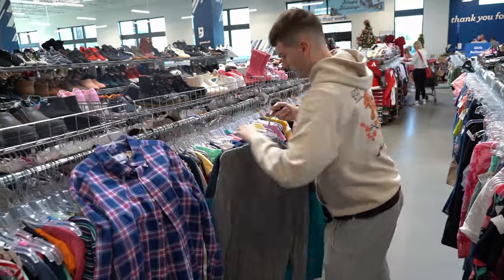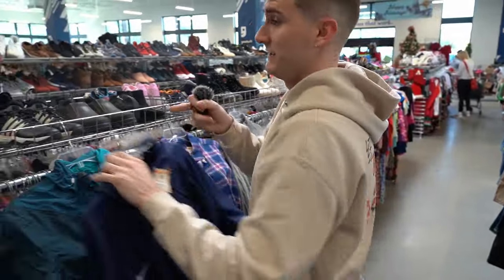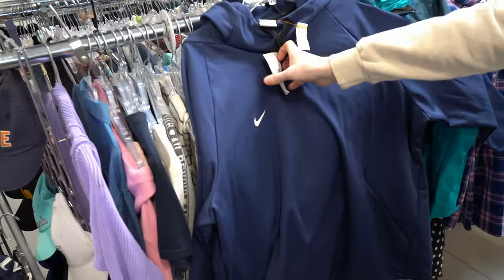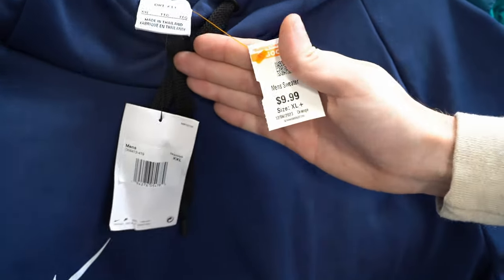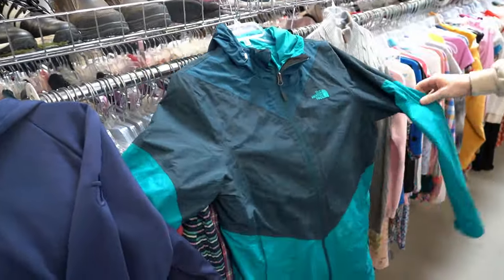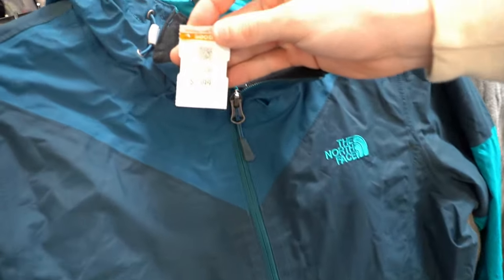Let's go again with a few more finds. Just real quick bangers, because this store is really just hitting, bro. Take a look, guys. Nike jacket. Literally new with tag, size 2XL. Bro, the price? $10. Crazy. Then we have a woman's North Face jacket. Really clean condition. It's just that time of the year. Why not? What's the price? Even cheaper than the last one.